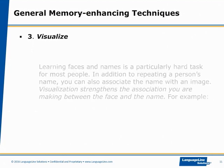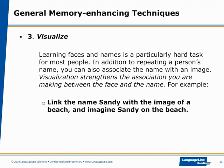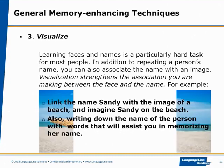Visualize. Learning faces and names is a particularly hard task for most people. In addition to repeating a person's name, you can also associate that name with an image. Visualization strengthens the association you're making between the face and the name. For example, link the name Sandy with the image of a beach and imagine Sandy on the beach. Also, write down the name of the person with words that will assist you in memorizing her name.